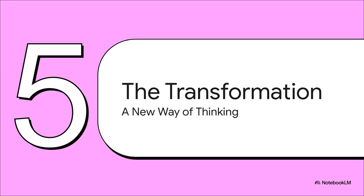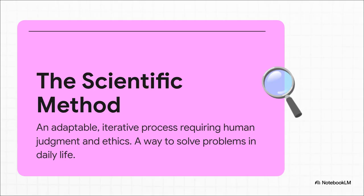So what's the end result of all this? What's the final transformation? It's not just about getting a better grade. It is a completely new, much more sophisticated, and way more personal understanding of what it even means to think like a scientist. So here's the new definition, basically built from the students' own words. And notice the key words here: adaptability, human judgment, ethics. The scientific method is no longer some sterile checklist. It's a practical, powerful tool for thinking through the messiness of the real world.